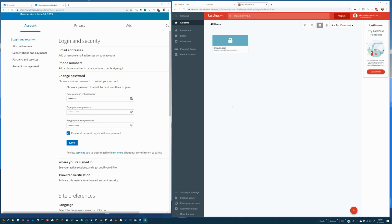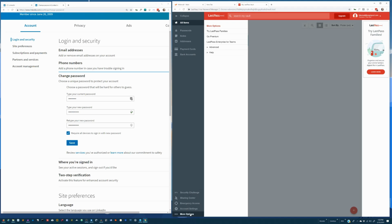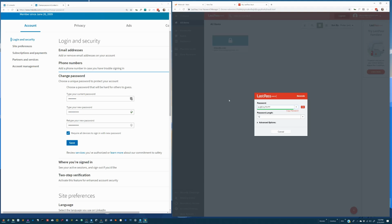So back here in LastPass, there's an option at the bottom that says more options. So I'm going to click that. Let me be sure you can see that on the screen. Looks good. And then I'm going to go up here under advanced, and I have the option for generate secure password. This is the setting that it uses.